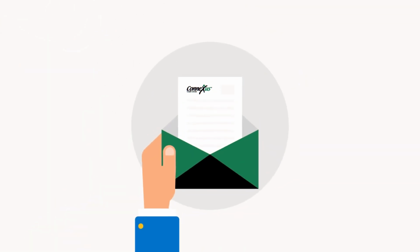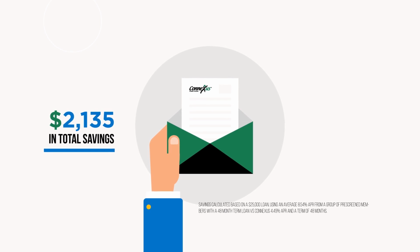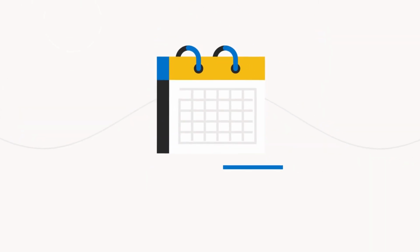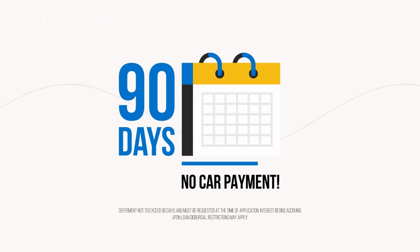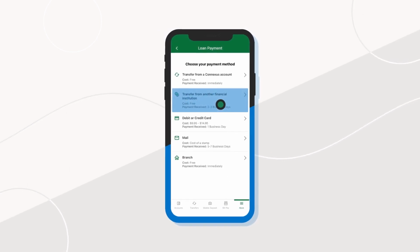In fact, someone with average credit could save $2,135 in interest on a 48-month auto loan by refinancing with Connexus. That's over $530 you keep in your wallet each year. The benefits don't stop with lower payments and a lower interest rate either. When you refinance through Connexus, you can request no payments for up to the first 90 days. And your new lower payments are even easier to make, thanks to the Connexus digital banking app.